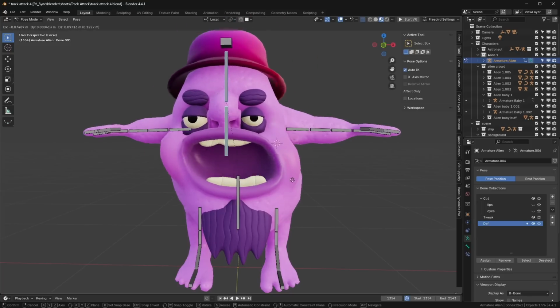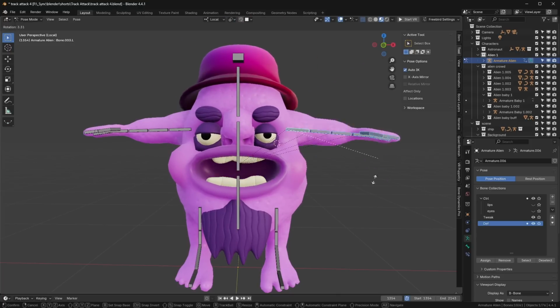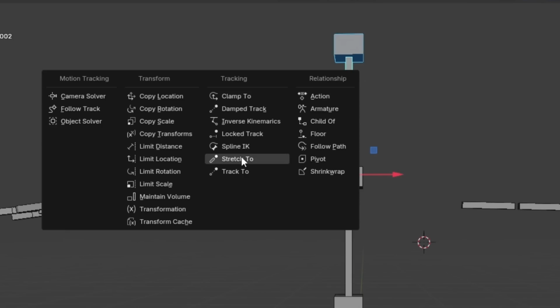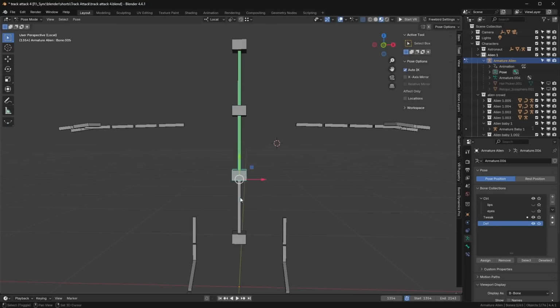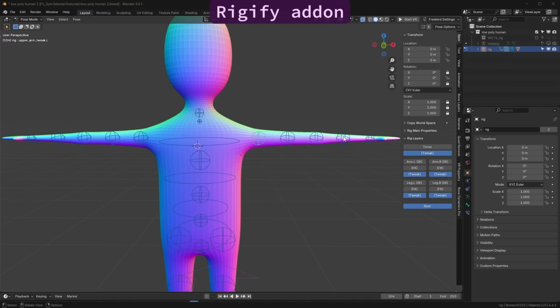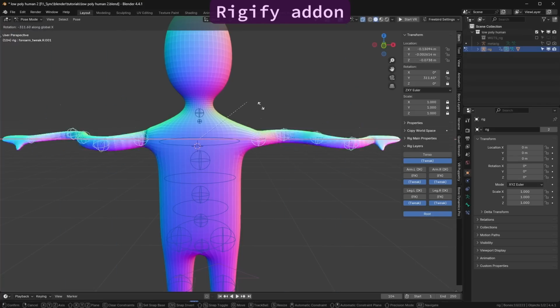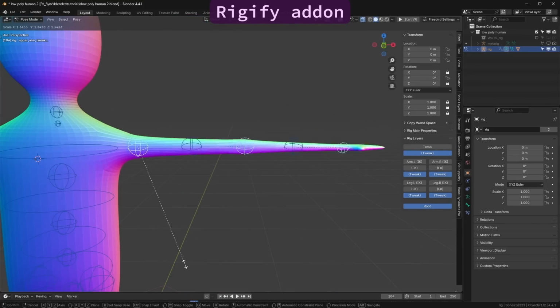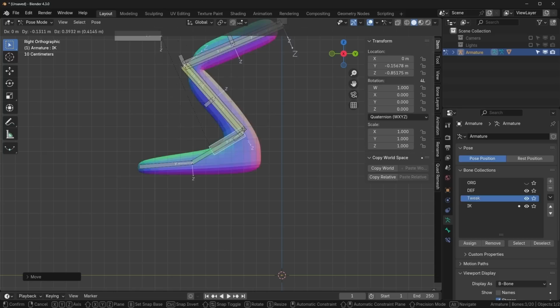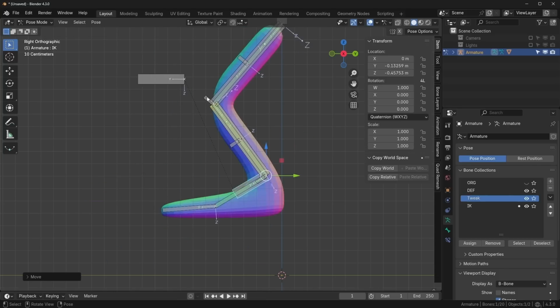Basically, I made a normal FK rig with all of the deforming bones that I needed, and at the tip of each bone, I put a new bone like this one, and then I make the deforming bone stretch to this new one. I do that for most of the bones, and then I can just control these ones to move the character around. In other rigging add-ons, this type of bone is usually called a tweak bone, and they squash and stretch because they try to automatically maintain the volume as they move around. You can add an IK setup on top of this too if you make bones to control these tweak bones.